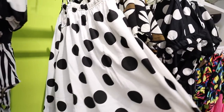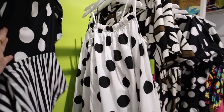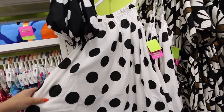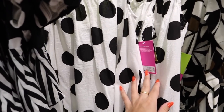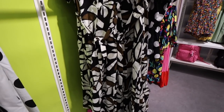There's this black and white spotted dress. I feel like if you wanted to do a Cruella de Vil Disney bound or something, this would be perfect. I really, really like this. Super flowy. I love the big, bold pattern as well. And this is $30. This is such a sophisticated dress.